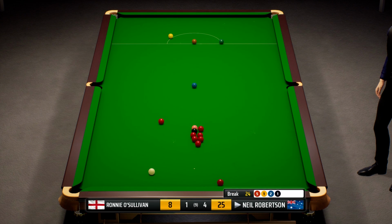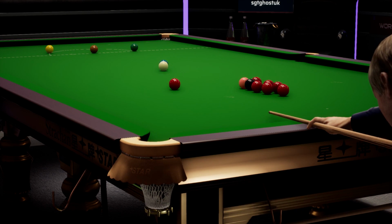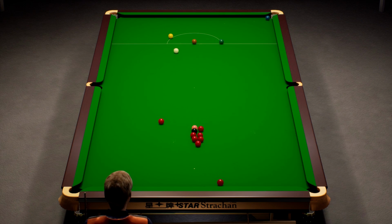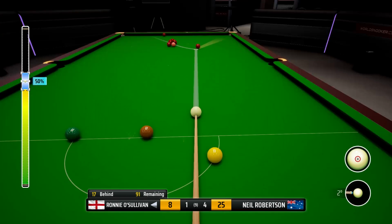24. Drops it in. He's an expert potter, and he's taking this on. He's going to crunch it in, and he's missed it. Well, and he's missed it. Long shot too for Neil Robertson.